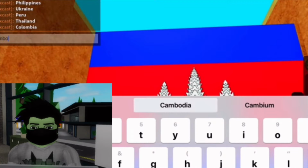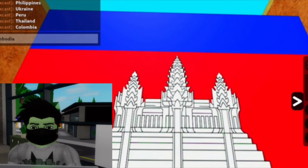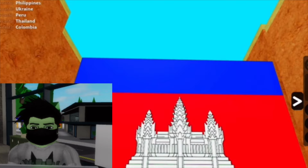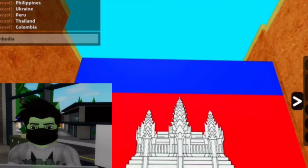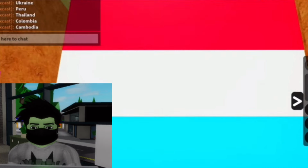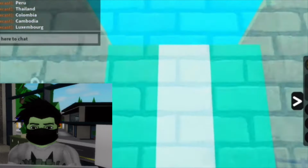As a kid, I would always get Cambodia and Mongolia's flags mixed up, so I had to basically train myself. This is Cambodia. This giant building in the middle of the flag is Angkor Wat, a 12th century Cambodian temple. Luxembourg's flag looks like toothpaste. Luxembourg is actually so small that we have farms in the United States that are larger than their entire country.